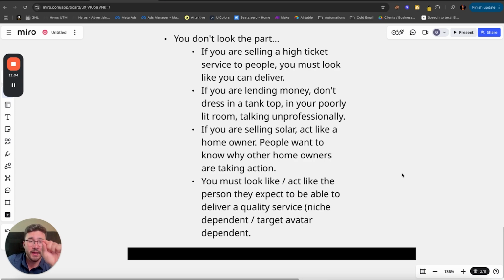Now, this is niche dependent and also target avatar dependent, because if you're in a niche that can get away with anything unprofessional, and when I say unprofessional, I'm talking poor quality, poor production, whatever it's got to be, as long as the messaging is going across, you're fine. But you need to take into account that if there is a massive section of the market that is only going to take advantage of a service like this if I look professional, you need to do it. You need to take that hit.